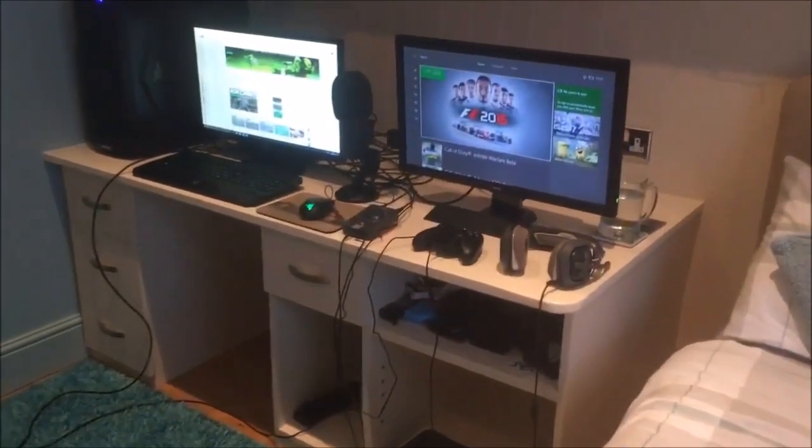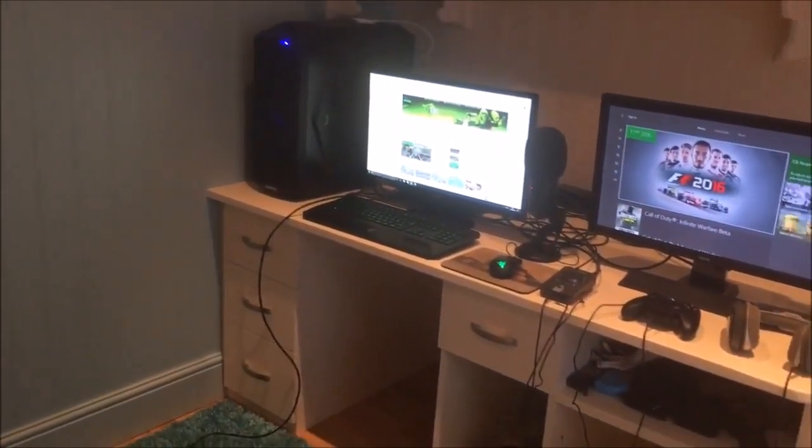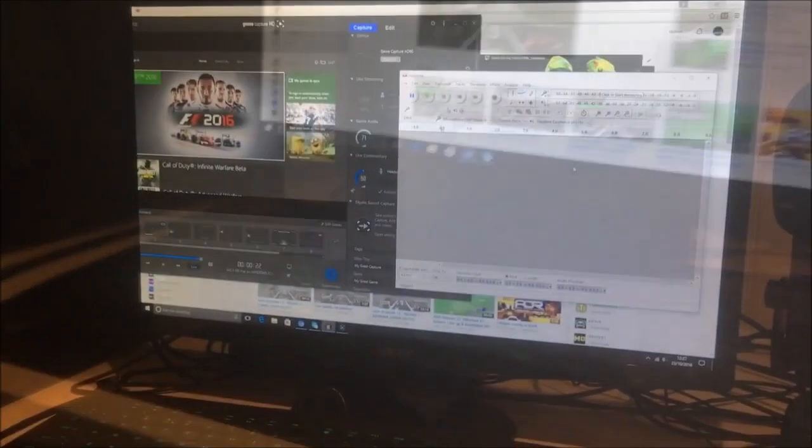And we're just going to have a little bit of a look at the room now again. And yeah, that is my setup that I'm using right now. It's a BenQ monitor with my custom PC, the Xbox One at the back. And yeah, that is it. And just thought I'd give you a little bit of a tour of what I'm actually using.